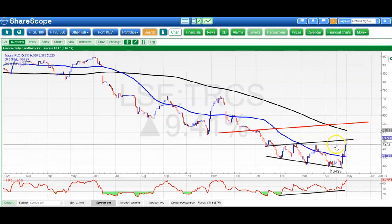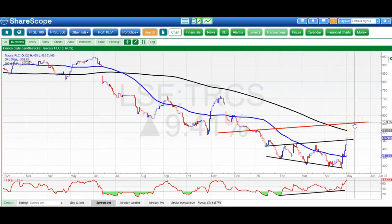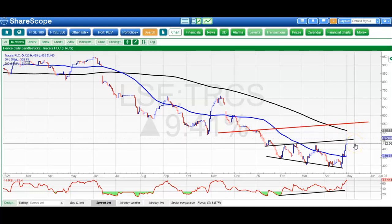Moving on to Tracsis, which I had a target for at the top of that triangle there, 454. Above that, looking for a fresh leg to the upside as high as £5.60 by the end of this month. Obviously, you can see old resistance around the 430 zone, so we'd like to stay above that.